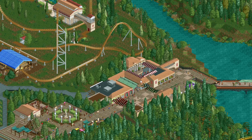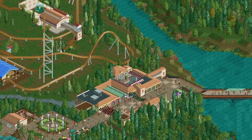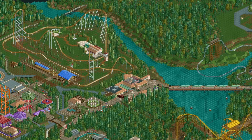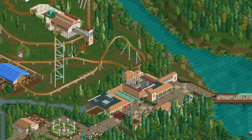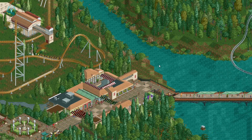Finally, over here, the back of Italy, we have this large food court area. They've got a stage for shows and things, and a bunch of seating and some restaurants and bathrooms back here. This is another area I wish I could have scaled a little bit better. I feel like this whole thing should be a little bit bigger, but if it was, it would have to expand either towards Pantheon, which would kind of get in the way there, or towards the river, which would also kind of get in the way.